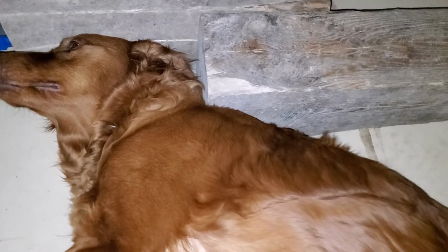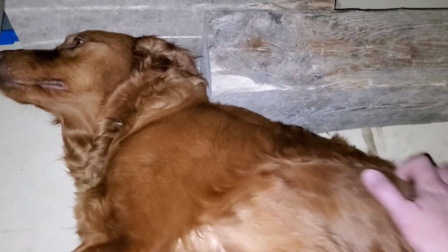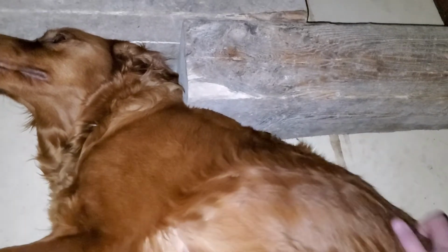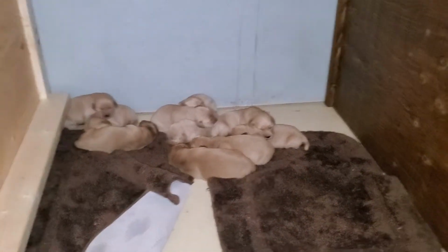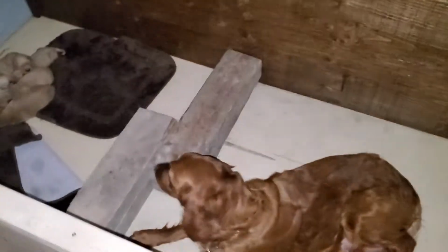It's just part of the process, and I just love watching her here laying in this half of the pen near the puppies, but not with the puppies. And you look at them, they're happy, they're content. Quiet puppies are happy puppies, just like a quiet baby's a happy baby. So none of them were squeaking. They're all sleeping. They're wiggling around a little bit, but they're doing really well. Good girl, Ginger.